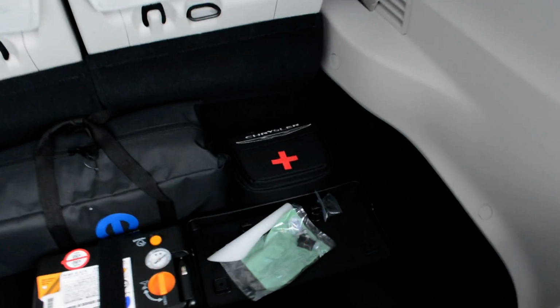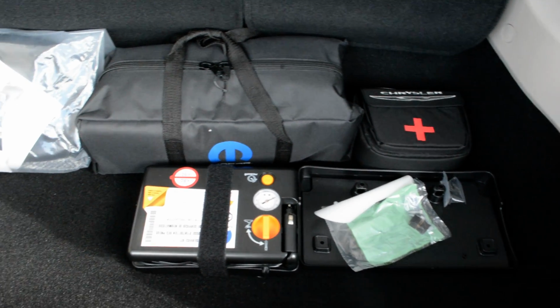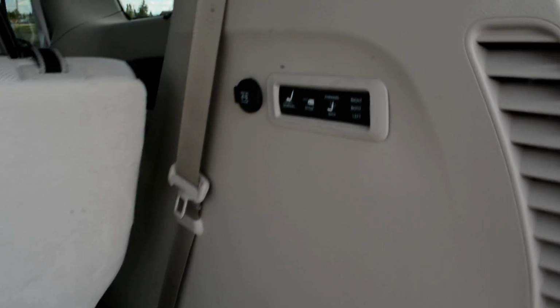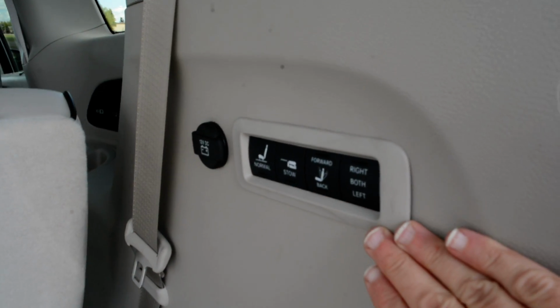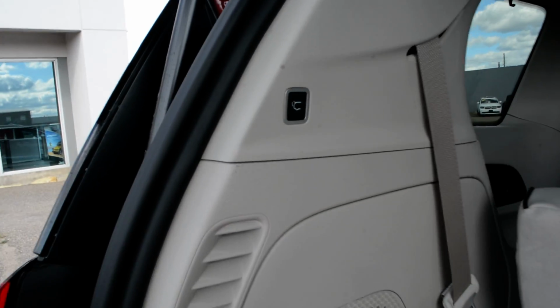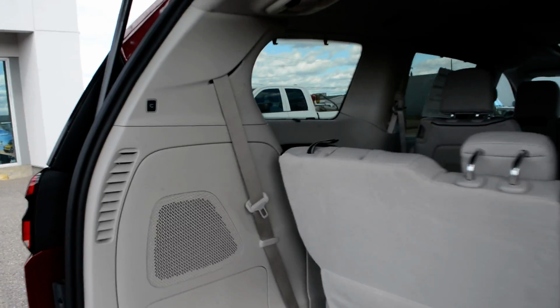while on the go. This unit also does come with a little bit of goodies, so you do have a first aid kit in there, tire service kit, so a few great features included for you there. Your power folding third row seats, as you can see there, so you can easily fold those seats down, give yourself a little bit more storage space when those seats aren't needed. Again, just your power lift gate option.